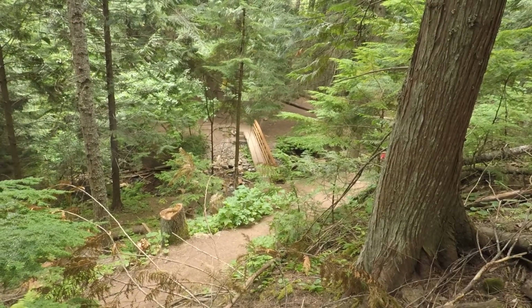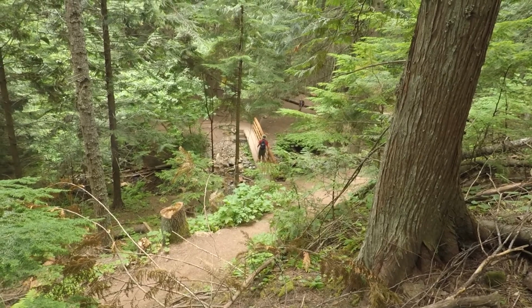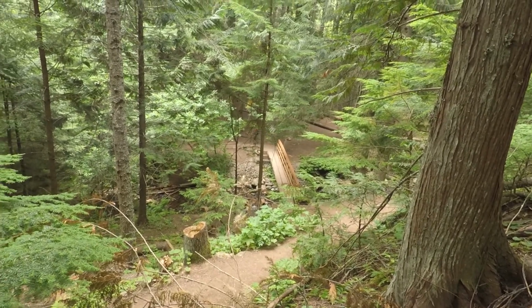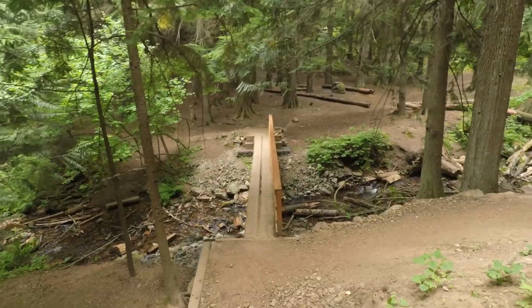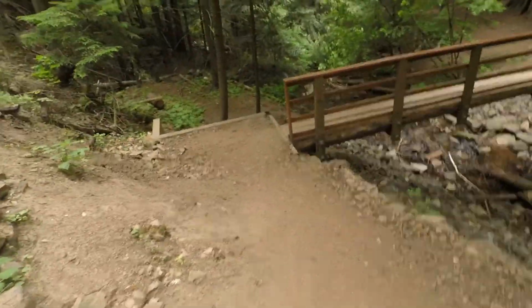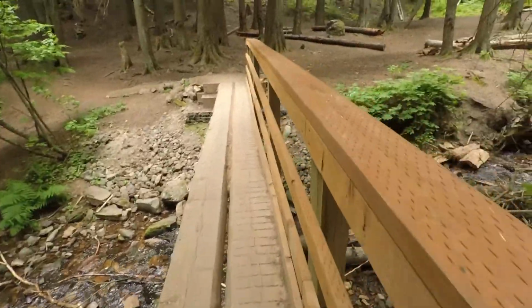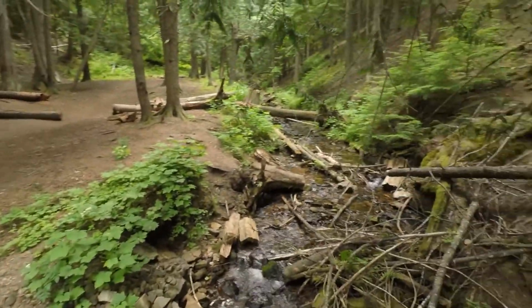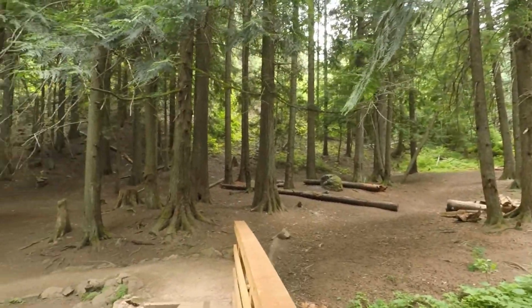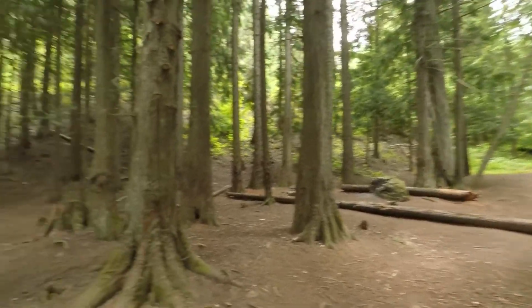We're now entering the cedar grove, coming off the switchbacks. Here's Heat A crossing the bridge. Beautiful day for hiking. The new bridge, they did a really nice job on. And the Cedar Grove, which is Conservancy now. Very beautiful.